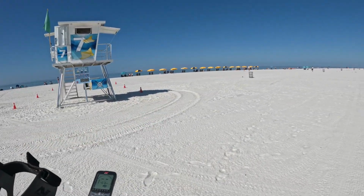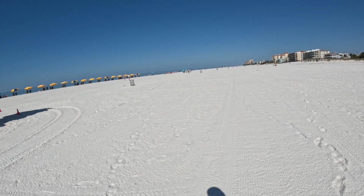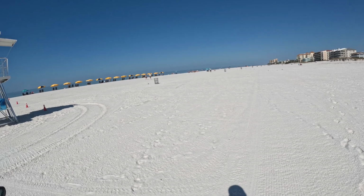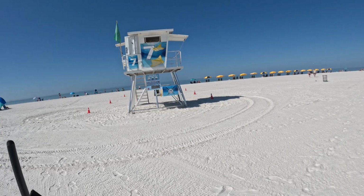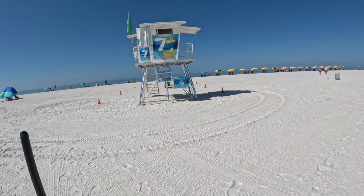All right, we finally got some good weather and it warmed back up, and I'm not so busy with other stuff. But the good news is, looks like lifeguard station 7 got fixed. Looks like to me it's got all new legs.